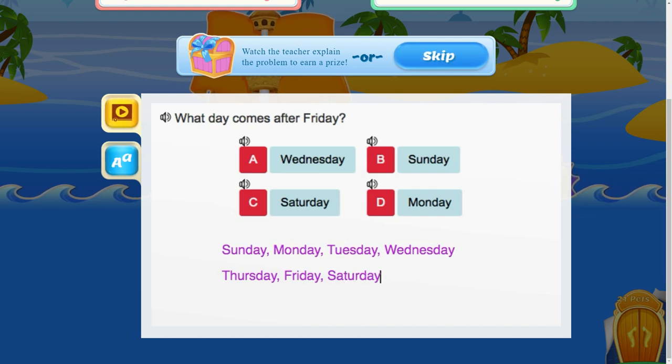And then once you get to Saturday, you go back to the beginning with Sunday, where you then go through the days of the week again. So Monday, Tuesday, Wednesday, Thursday, Friday, Saturday, before the cycle just starts all over again. So we want to know what day comes after Friday. So if we find Friday in the days of the week, we can see that it's right here.